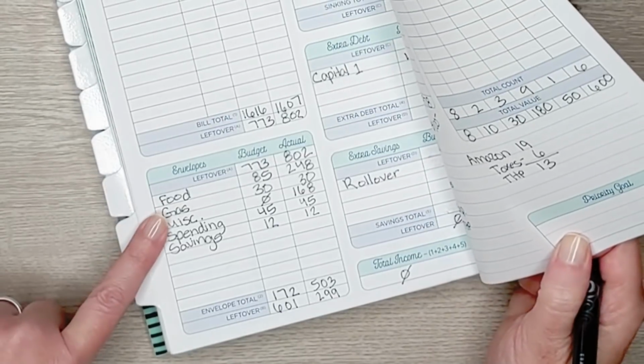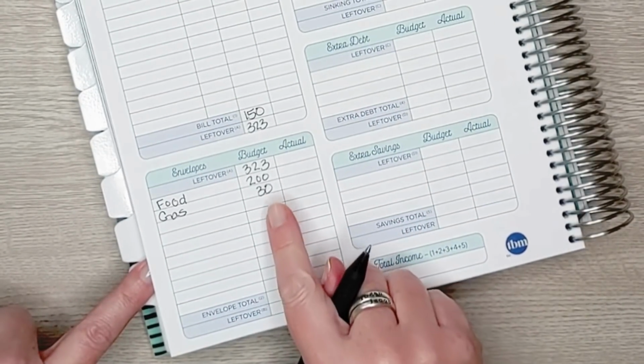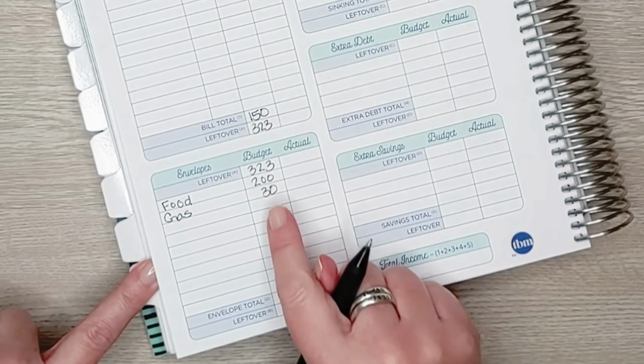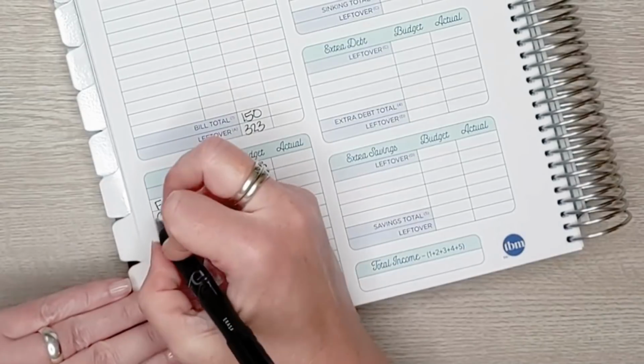Usually I'm able to go 2 weeks before I have to get gas again, but I actually had to do a lot of driving last week, for getting things set up for homeschooling. So anyways, we had to get gas 2 weeks in a row.